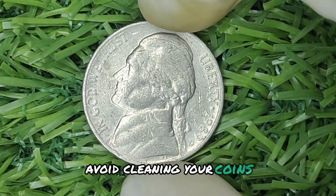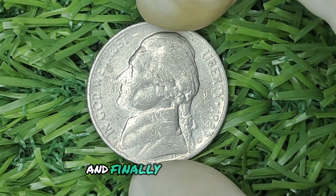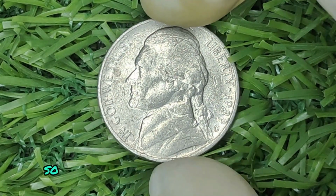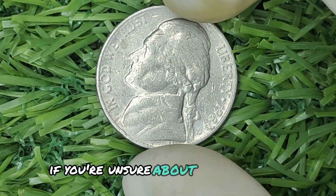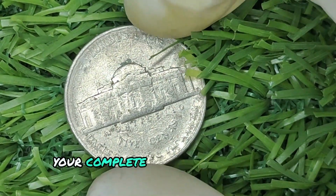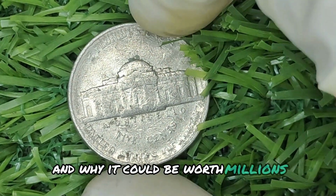Avoid cleaning your coins, as that can reduce their value significantly. And finally, stay informed. The coin market can change, so it's always a good idea to research and consult with experts if you're unsure about a coin's value. So, there you have it, your complete guide to the 1989D Jefferson Nickel and why it could be worth millions.